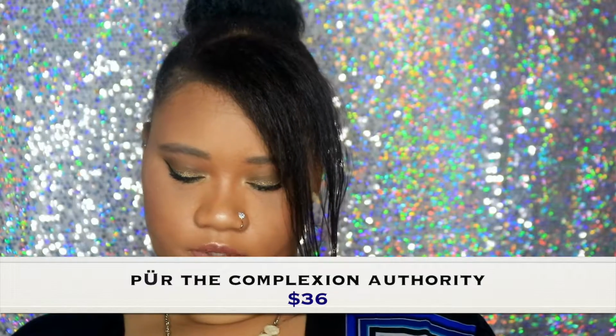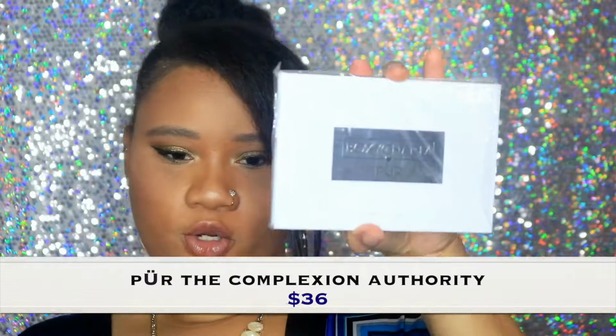And last but not least, I received a palette. Boxycharm is a good way for you to receive palettes. It may not be like high end. I think the only high end palette I ever received from Boxycharm was Tarte's, but you can build your palette collection with this too. I received this right here. As you can see, there's no name on it, but this is by, dun dun dun, a Boxycharm collab with Pure Cosmetics.